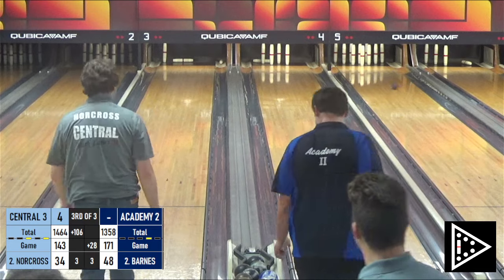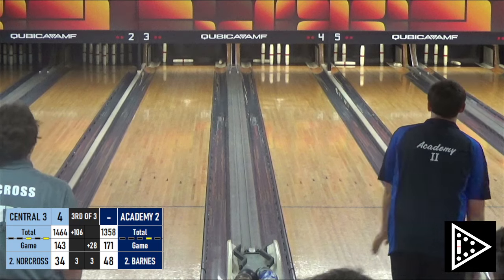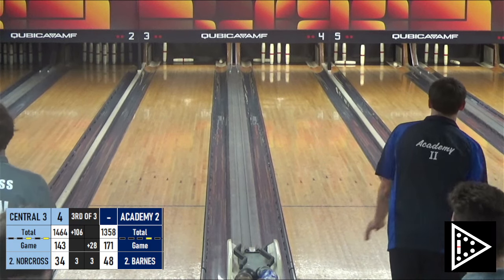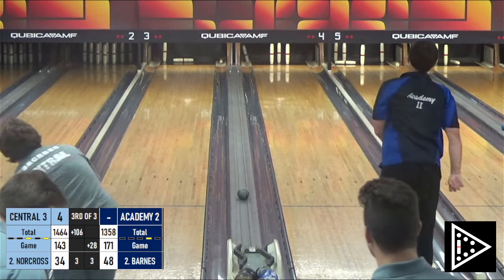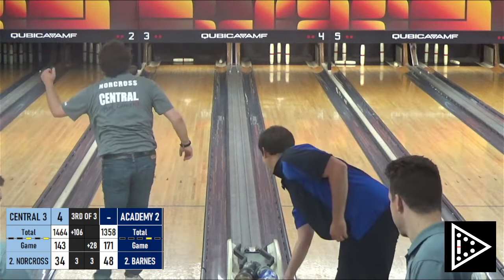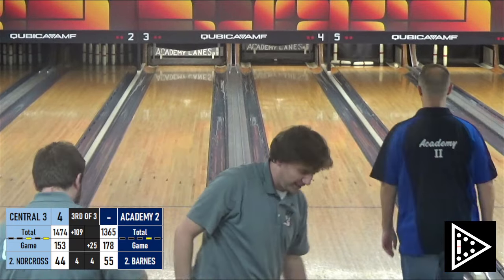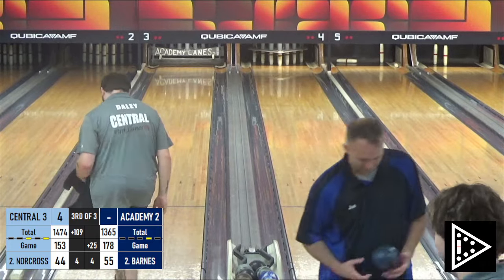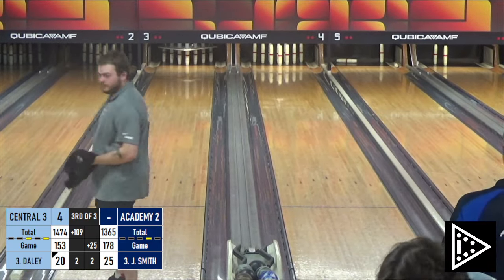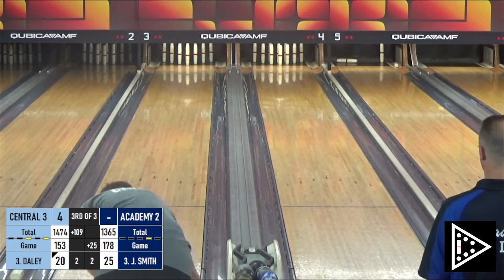Norcross sends the Wood right to left. Nick just has the 7 pin. That's 7. So Norcross picks up half a mark in that exchange. Close string, watch for that. 25 minus a ball now, all told, simply because Austin took his turn. Now it's Daly's turn to respond with a fill on his mark.